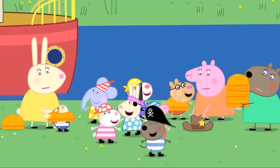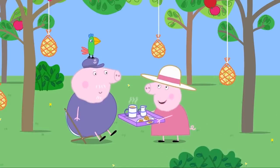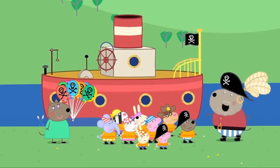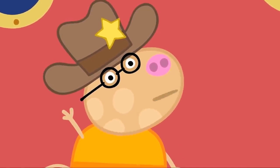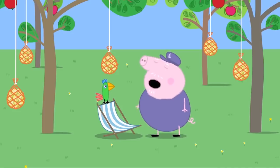On Grandad Dog's boat, all the children must wear life jackets. That scurvy dog beard should be here by now. Here's a nice cup of tea, Grandpa Pig. Oh, thank you, Granny Pig. At last. Are we all ready now? Mr. Dogbeard, I need to go to the toilet. And me. And me. What can be keeping them?